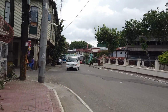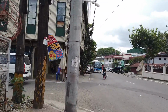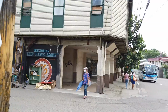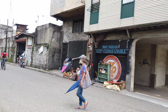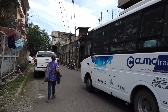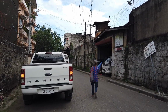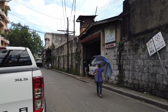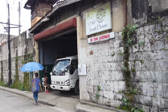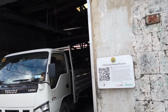So we're continuing our walk here in Parian, and that's the monument that's famous here in Parian. But there's some sad things that you can see here. Another homeless family on the road. But we are not featuring them because we want to see another cultural heritage here. There's the Jesuit House, where the Hotong Hardware is. This is the Jesuits House, 1730. Well, we'll try to go inside and see if we can.